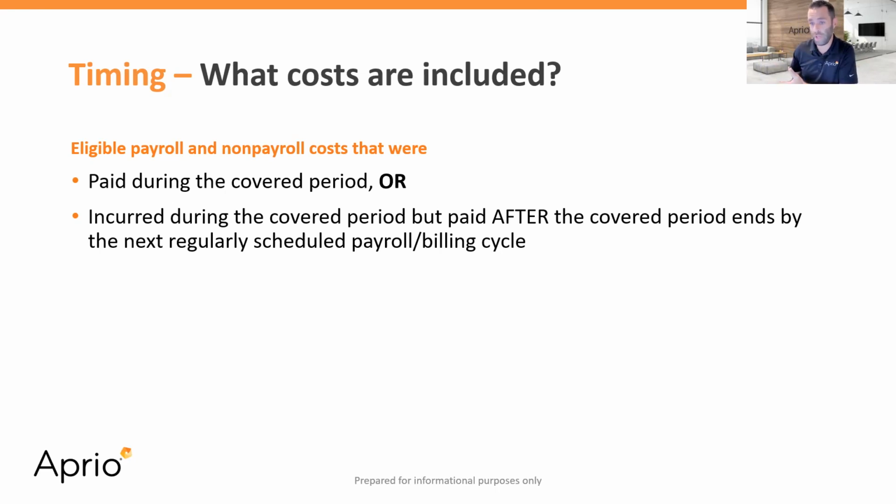When we do, and we pay it, let's say on September 15th, because all of the month of August was during our covered period, we can still include the entire bill in our forgiveness request, even though it's going to be paid after the end of your covered period. I don't know that we see that as much anymore, Tom, with having 24 weeks, but it's still important for those that are selecting a covered period other than a 24-week duration.